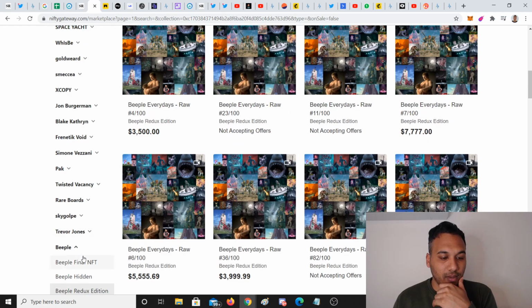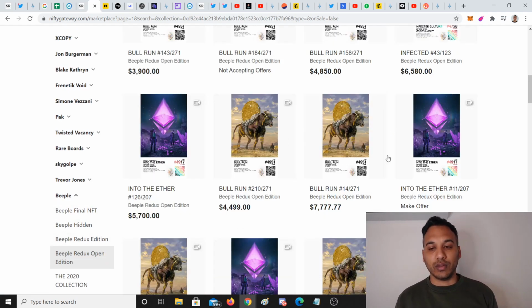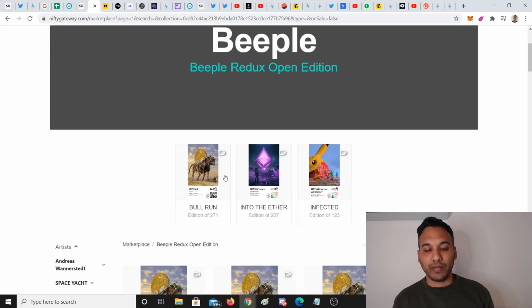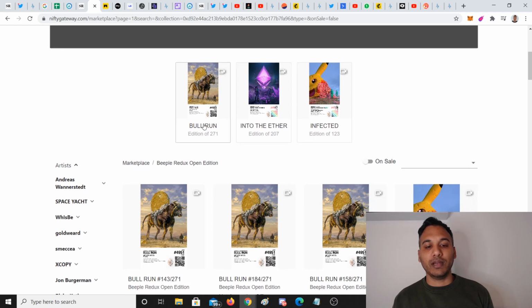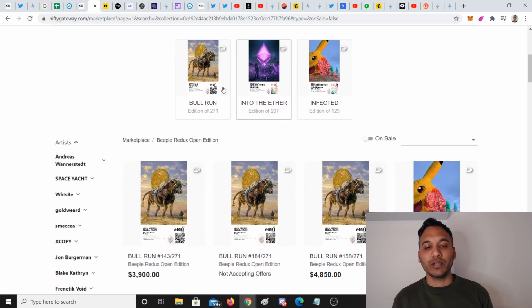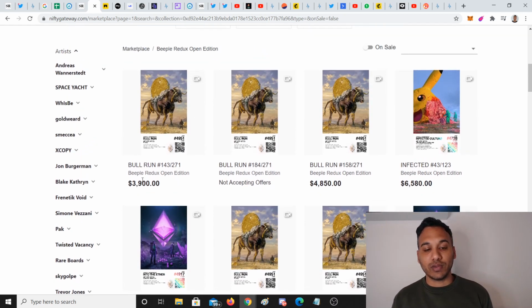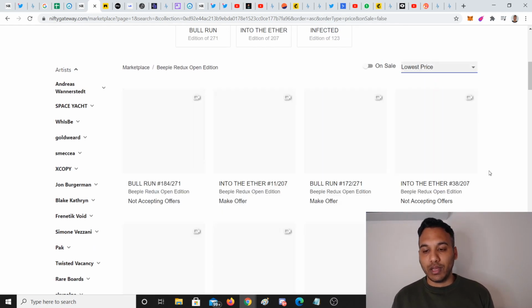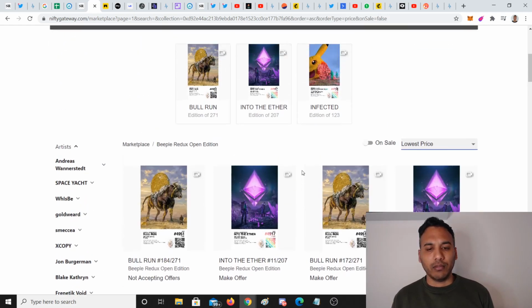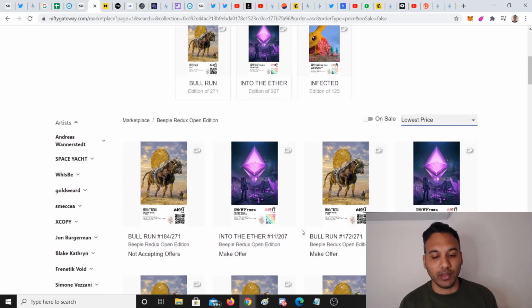So you can see this open edition where he sold 3 different types of art pieces. Each of them sold for $1,000 each, and $959 USD. It was an open mint for 5 minutes. In 5 minutes, 271 of these were bought, 207 of these were bought, etc. So this alone was like 500K or 600K. And now the cheapest one is 3,900 USD, I think. So those who bought it for 1,000 made 3 to 4 times, at least a healthy 3x on their money.